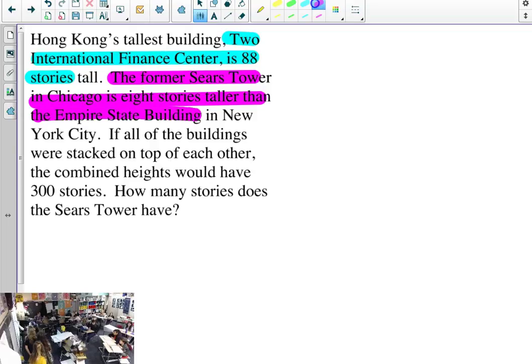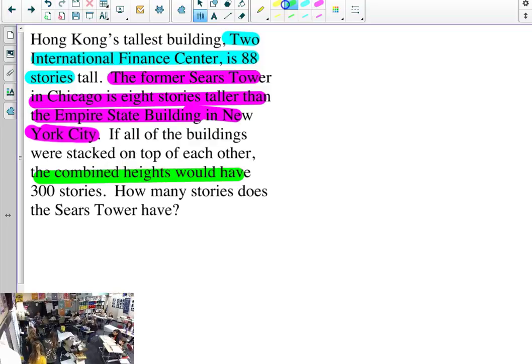It is now known as the Willis Tower. If all of the buildings were stacked on top of each other, the combined height would be 300 stories. How many stories does the Sears Tower have?